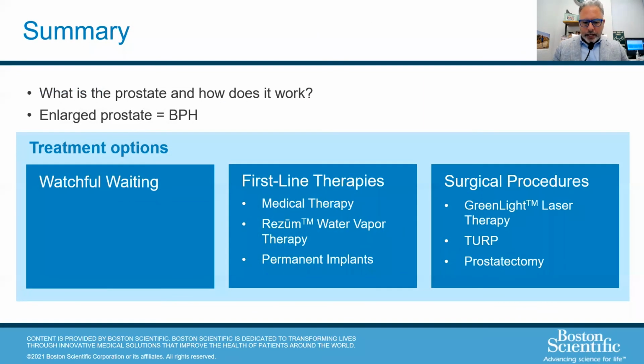So certainly, as you see, the way to treat BPH can go from doing nothing to first-line treatment. In the first-line treatment, you have the medication, you have the Rezum, you have UroLift, and then on the surgical procedures, you have all the energies, the lasers, the TURP, and the prostatectomy.